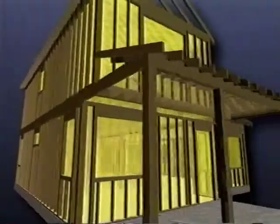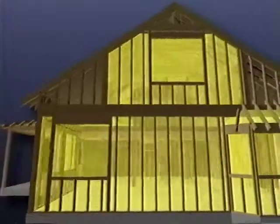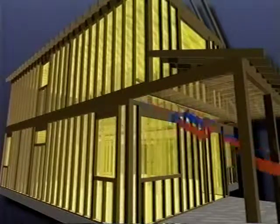Framers establish what is called the air barrier of the structure. That is, they determine where the exterior space stops and where the interior space begins. In order for the air barrier to work, it must be continuous. Any breaks in the air barrier allow inside air to leak out and outside air to leak in.